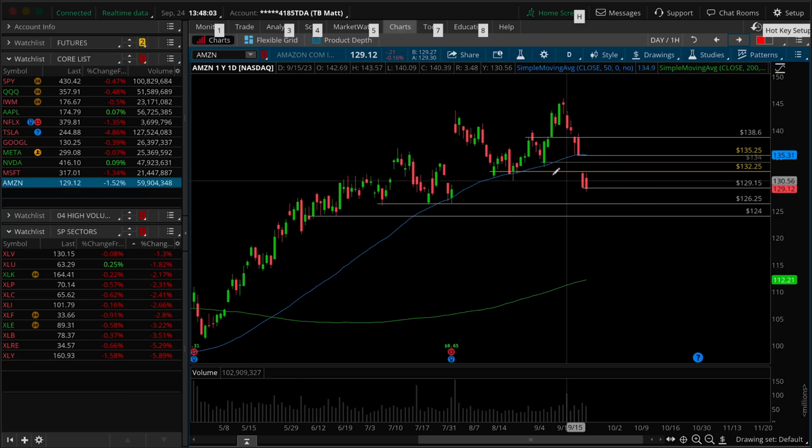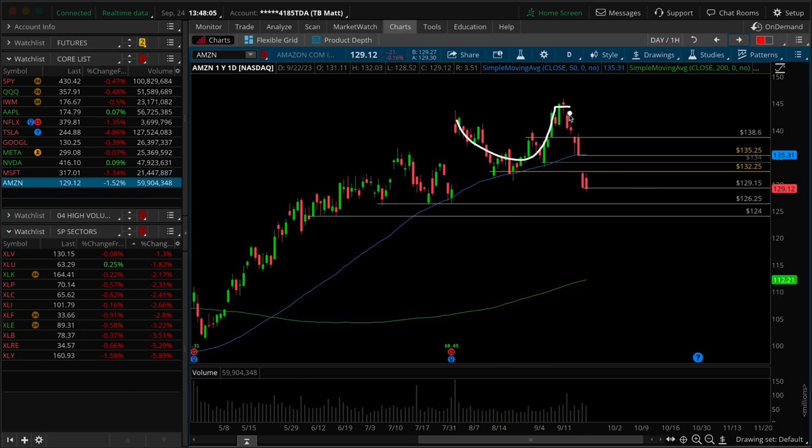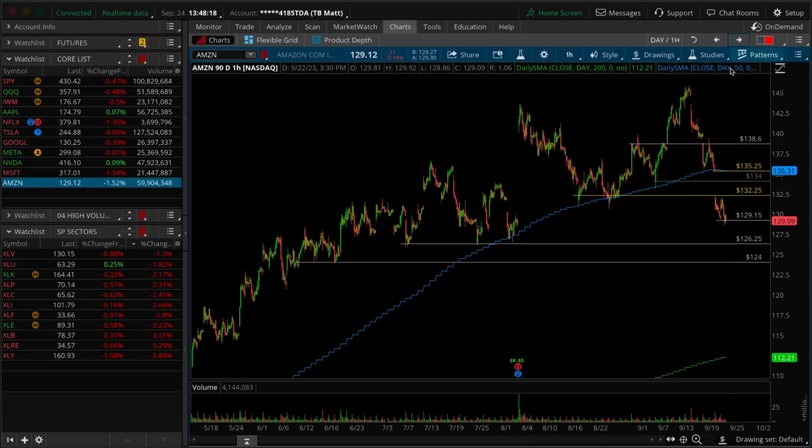Not really thrilled about upside after the failure of this kind of reversal up here at the highs. It attempted some sort of cup and handle. Obviously we had this rounded bottom. It was playing nicely, exhibiting relative strength, made a higher high. No dice on the higher low pullback from that higher high. So definitively more bearish than bullish over on Amazon.